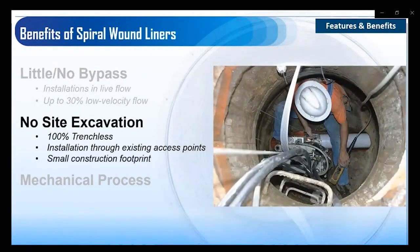The various equipment used for installation of our spiral wound liners all share the same footprint. The equipment is lowered through the existing manhole or access points to the invert of the pipe. Material is fed from spools above the manhole to the lining equipment. Therefore, no additional excavation is needed as the winding equipment can be taken apart and put back together at the invert of the manhole, making the entire installation process truly trenchless.